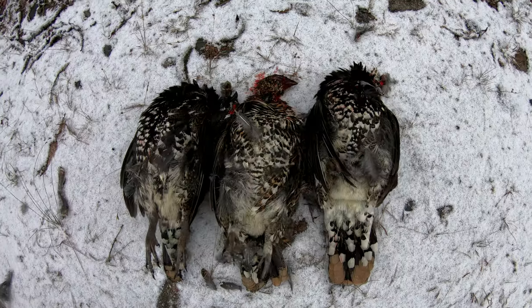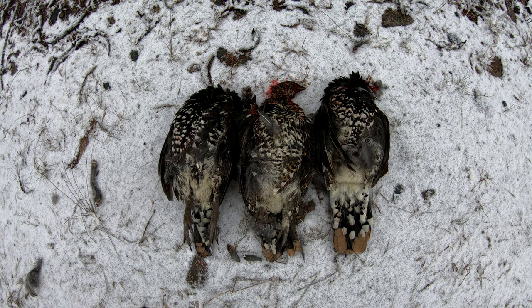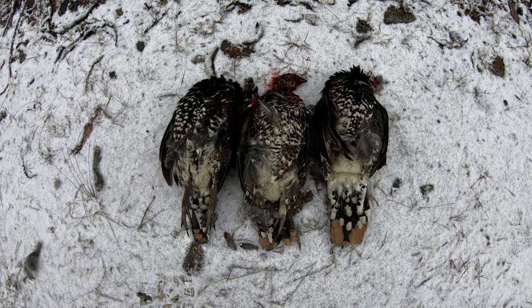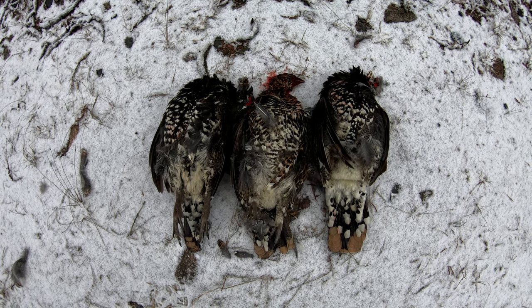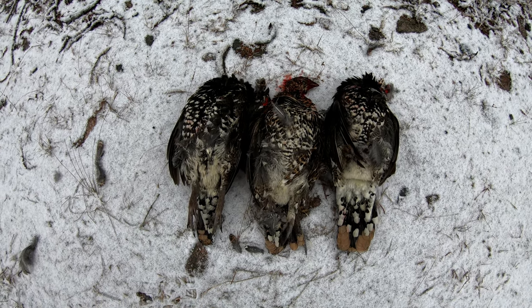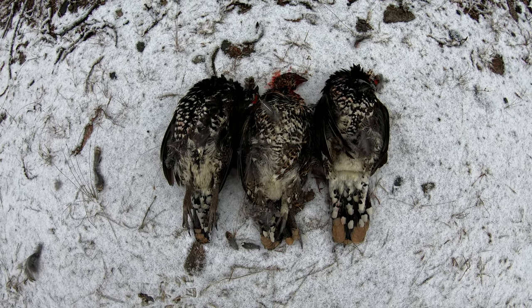We did get three nice spruces, two males and a female. Really good pile so far today. We haven't been hunting for too long. Hit up that other trail earlier and no birds on that one. They did flush one, but now we're on this guy here and we ran into four birds and got three of them. So one more to go for a limit. Let's see if it'll happen.